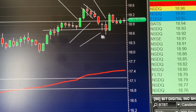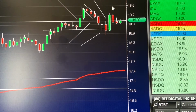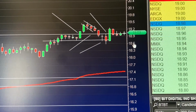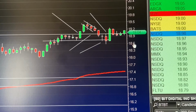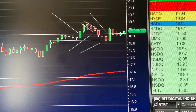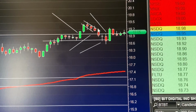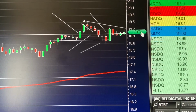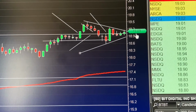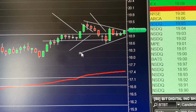Yep, look at us keep fighting. Never give up right there. Look at it, keep fighting. Right now, they've got a heavy short squeeze. You're in the triangle right now, guys. It's a heavy short squeeze right now. You will see. That's a beautiful triangle right there.